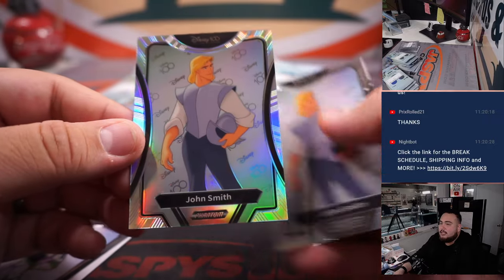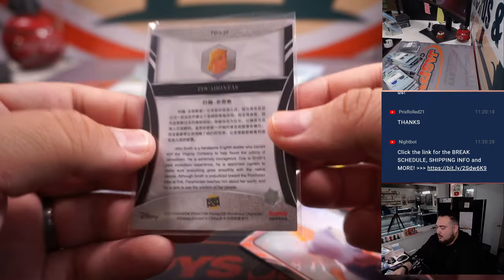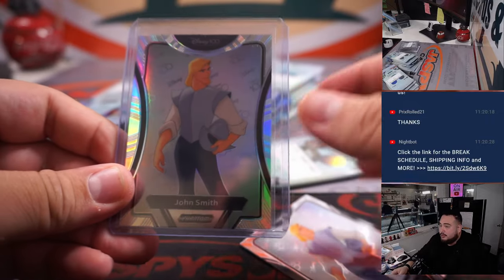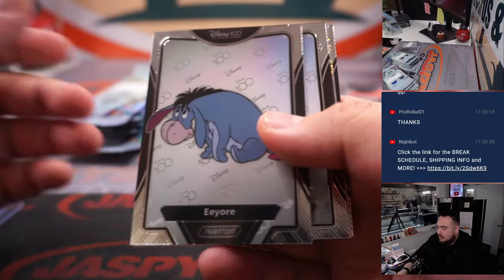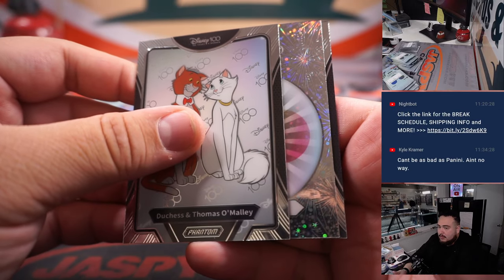Nice, and that's one of those Disney 100 ones. That's John Smith from Pocahontas. So you notice the background is kind of like 100. A little different. Some of them have 100, some of them don't, I guess. I guess the live action ones don't, actually. That's true. Ooh, looks like you got a numbered card.